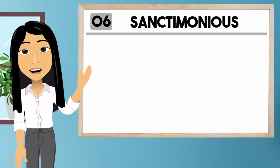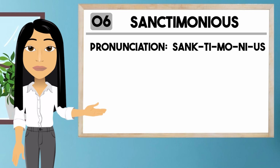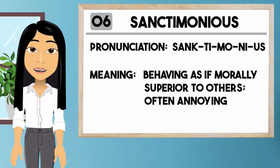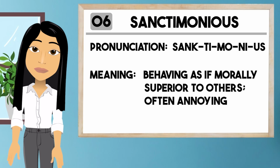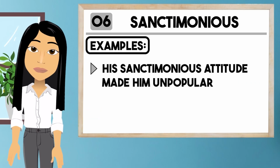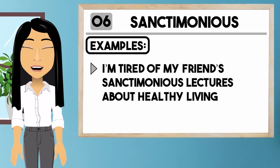Word 6, sanctimonious. Pronunciation, sanctimonious. Meaning, behaving as if morally superior to others, often annoying. Examples. His sanctimonious attitude made him unpopular. I'm tired of my friend's sanctimonious lectures about healthy living.